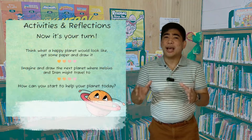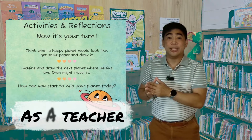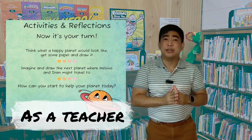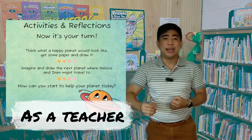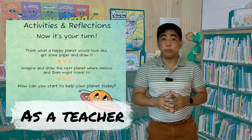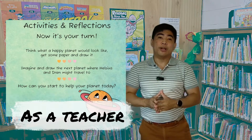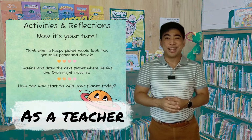As a teacher, I'm glad to see books include learning materials for students to read and do independently. This book has 3 good activities that can build a child's concept of causation and events by analyzing their planet, what an ideal planet would look like, and even where Helsius and Dren are off to next.